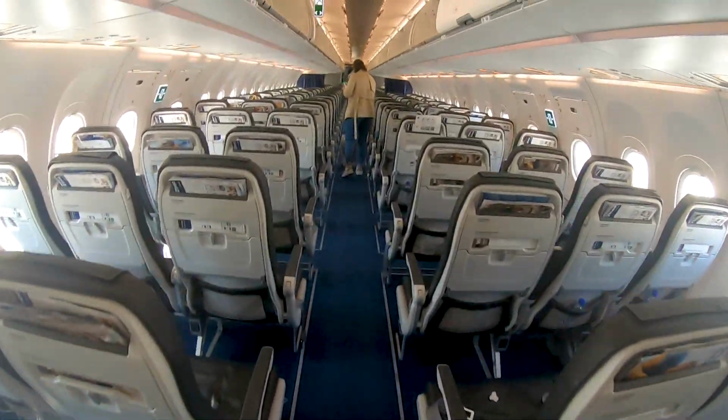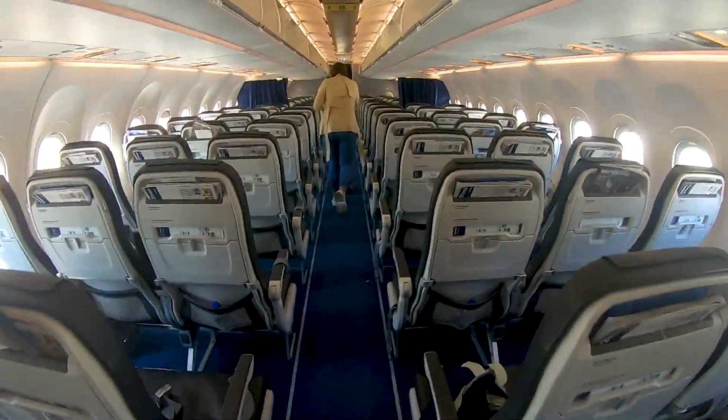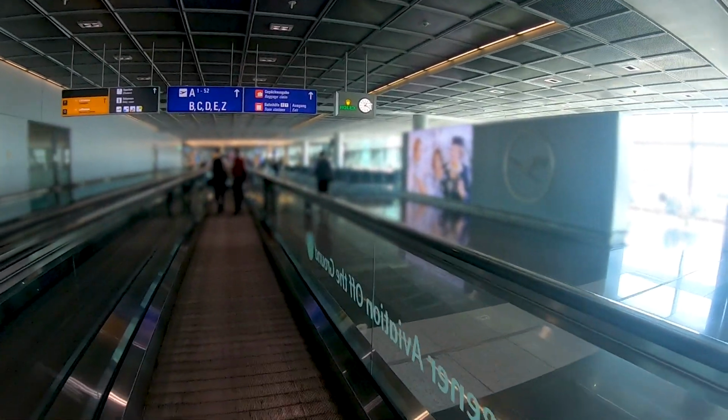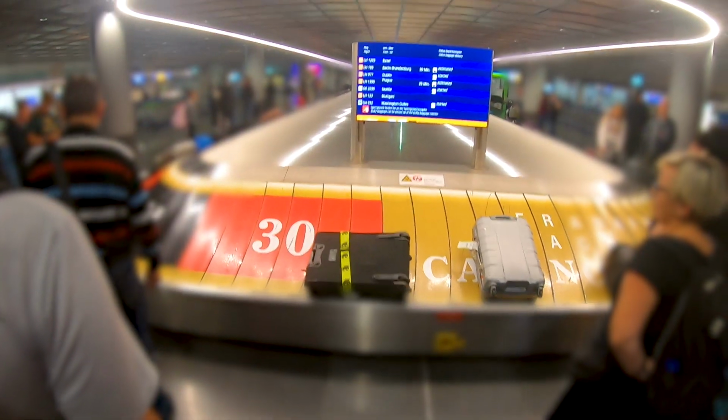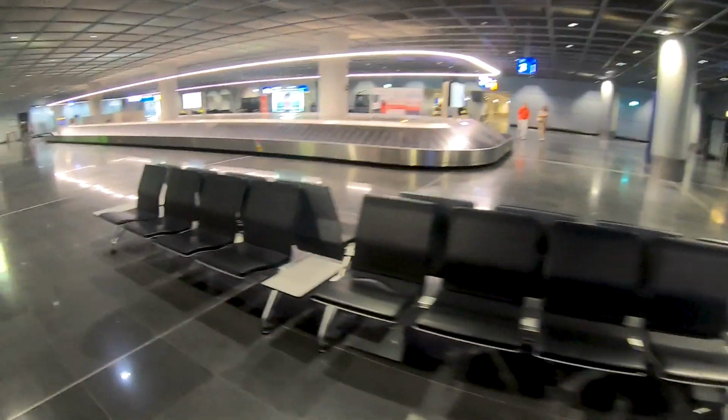And now it's time to leave the airplane and head for the baggage claim, where firstly it said that we have to wait for about 45 to 50 minutes. So I decided to sit down, and as soon as I sat down, the belt started and I got my luggage. So it took in the end about 5 minutes.